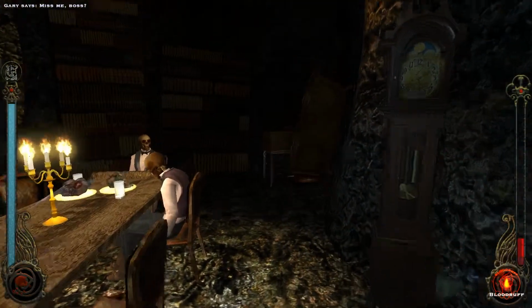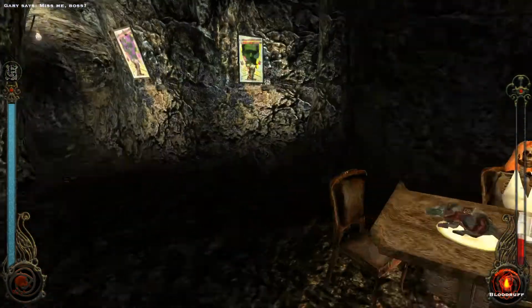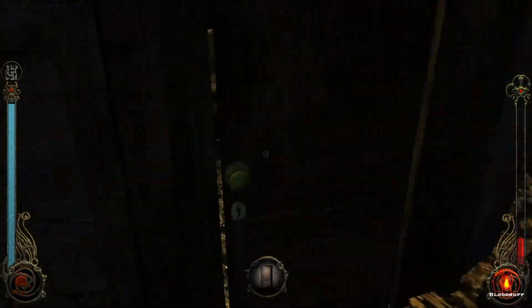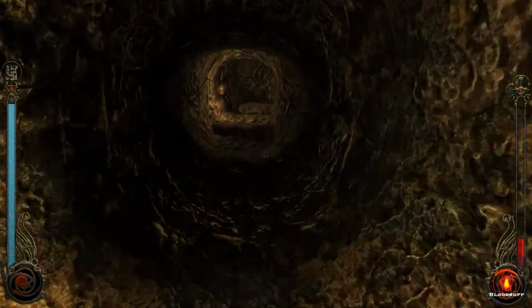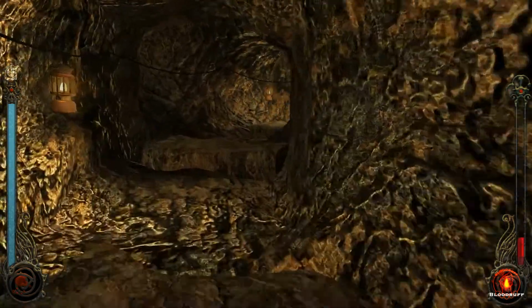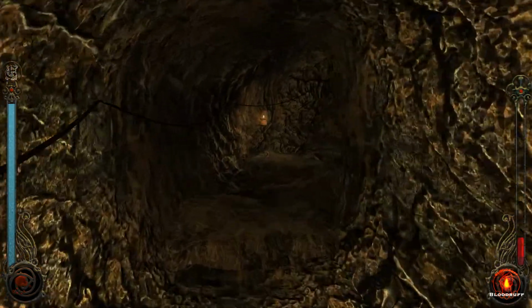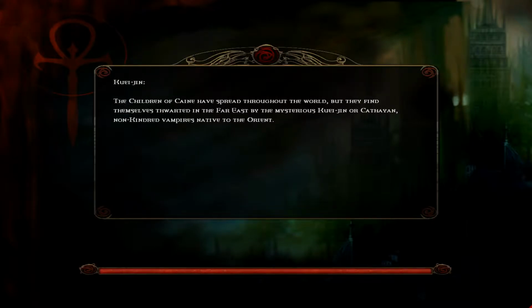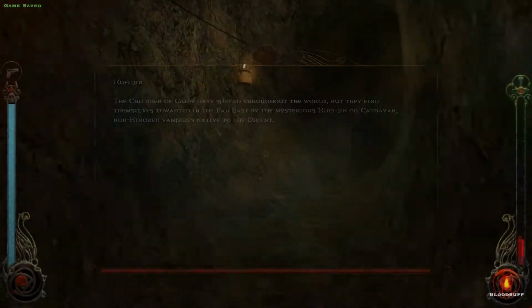Alright, so that's Gary. So we got a bunch of new stuff that we can do now. We got some side quests. Yeah, side quests galore. And then, of course, the main quest has us now going to Chinatown. So that's the last big area, the last sort of durable area that you can go back and forth from. There's lots of stuff to do in Chinatown, too. So it'll be fun.